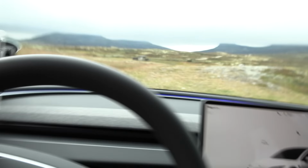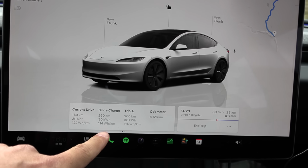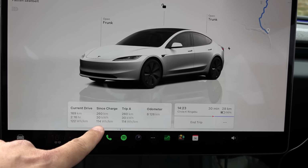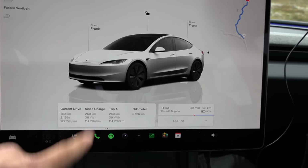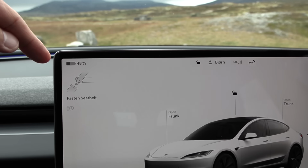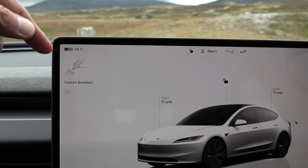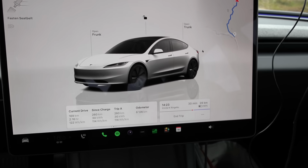How is it here so far? I have to look at this. 114 watt-hour per kilometer in the Highland. That is amazing. Which means that we're going to gain lots of energy going down, and we are already down to 48%. But we can probably go more than this times 2 because of all the potential energy back.